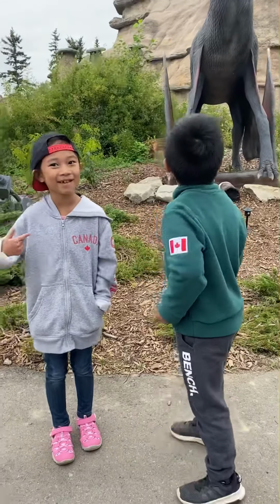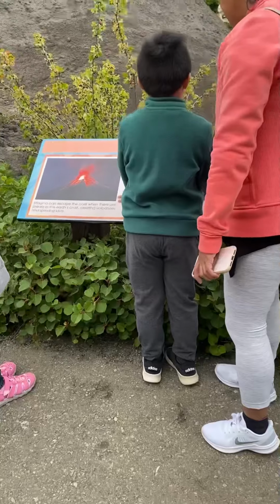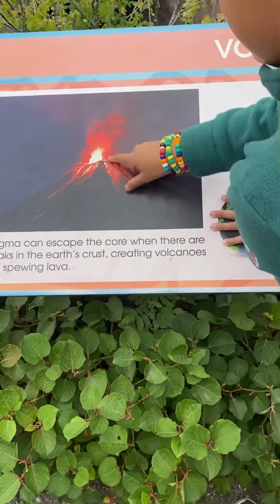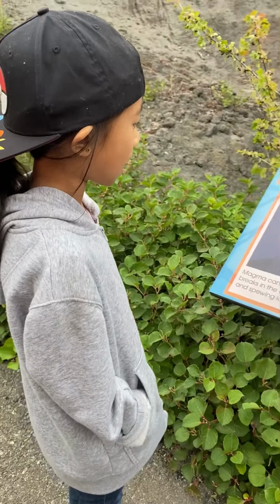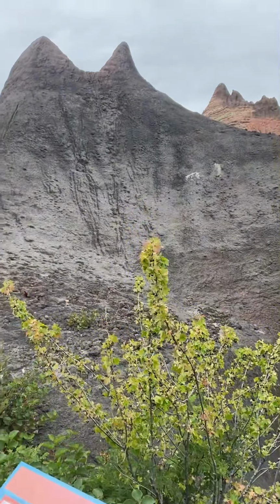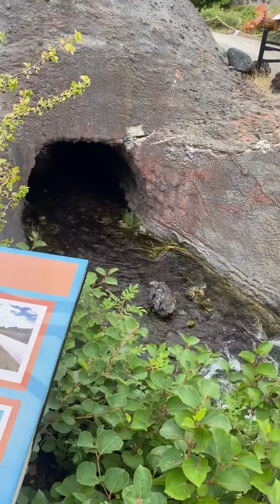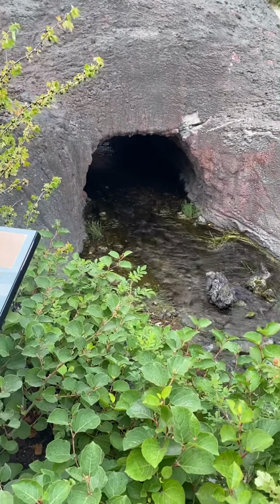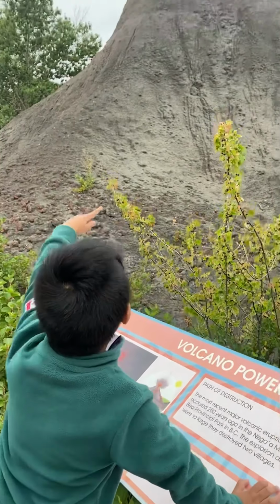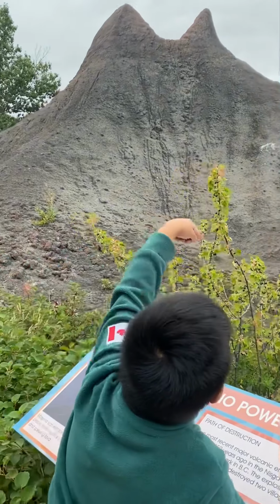Are you scared, guys? You got scared, not me. No, not you. Okay, only Eli. I'm scared. Okay, let's go. What is that, guys? Oh, that's a volcano. Volcano power. We need to put lava inside. Oh, so that's a volcano. It's a big, big volcano. But there's water under the volcano. Right, Eli? Mm-hmm. Okay.